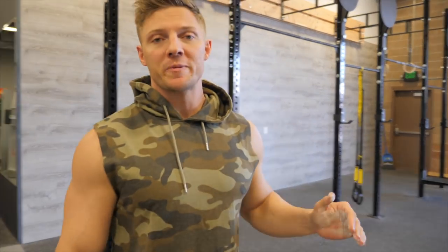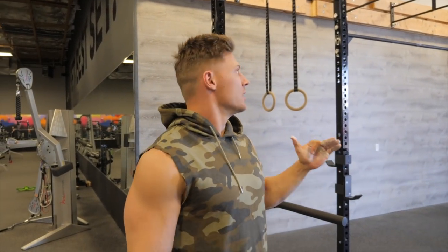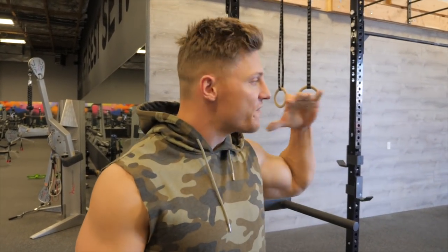Guys, get used to doing pull-ups. This is your basic mass builder, muscle endurance. We're gonna be doing 3 sets of 15 reps on this. It's a little bit higher than you're used to. If you can't do all 15 reps, you have one of two different options. I'm gonna show you those after I do my first set of 15.